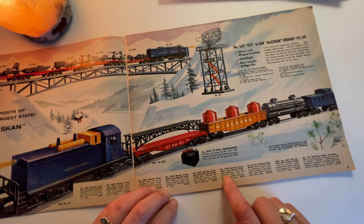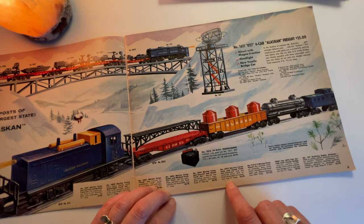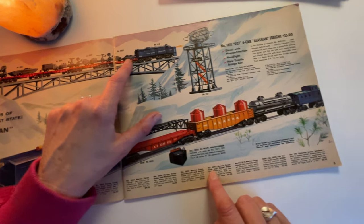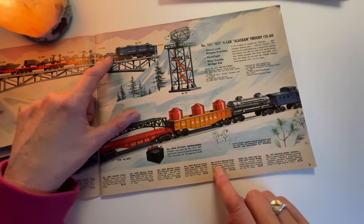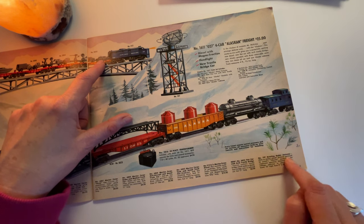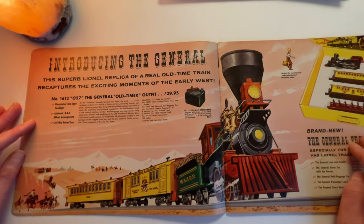Another tank and sound truck. Single gun tank has revolving turret. Both vehicles removable for maneuvers. Tank and sound truck. Does that just mean the tank makes the sound? I'm not sure. Marine Corps diesel. Flat car with arch trestle bridge and rotating radar antenna. That's pretty cool.